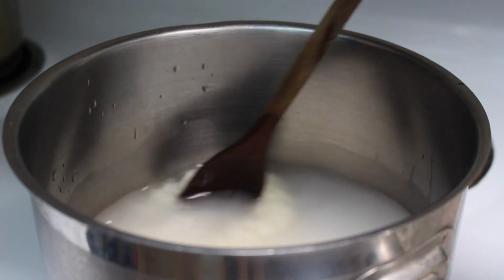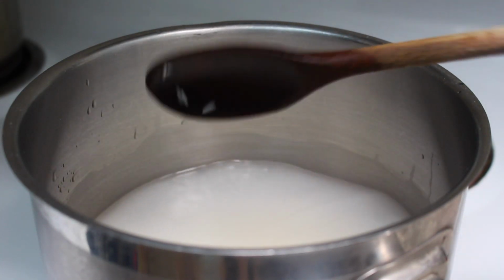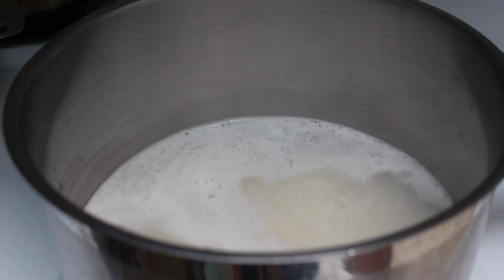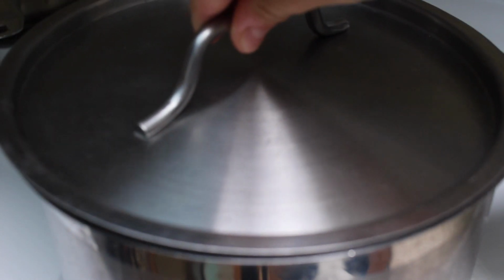And along with my beans, I make some rice, so I'm just doing some white jasmine rice in a pot on the stove because I only have one Instant Pot, otherwise I would do it in my Instant Pot. And also, white rice takes no time at all.